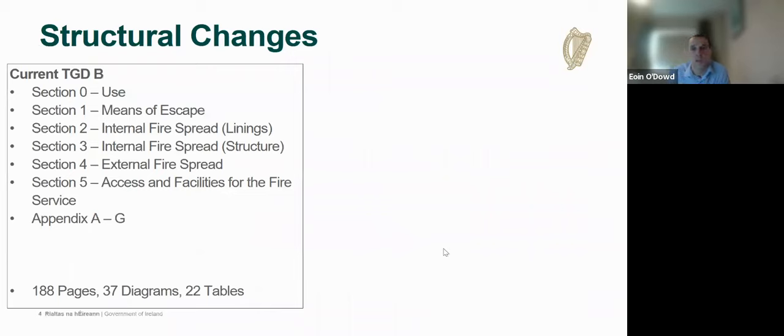Moving on to the substantive structural changes, to give an overview of what has happened to the technical guidance document. Shown on the slide is the construction of the current technical guidance document as it stands. It's broken up into 5 key sections and appendices. Section 0, the use. Section 1, means of escape. 2, internal fire spread linings, internal fire spread structure, external fire spread and access facilities. All totaled, there are 188 pages, 37 diagrams, and 22 tables in the current TGD.